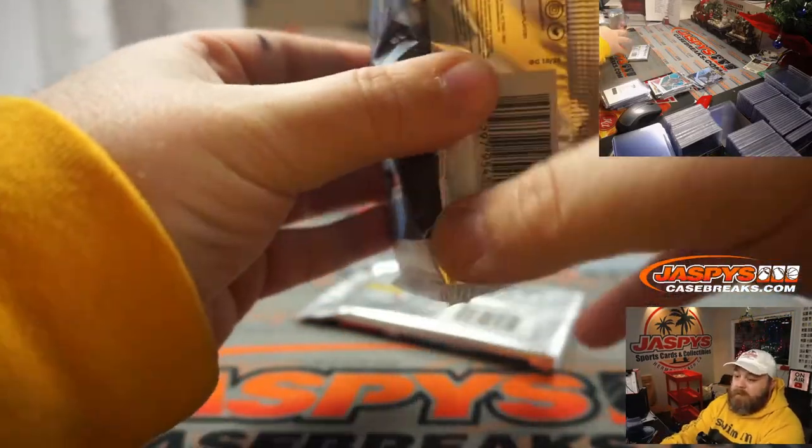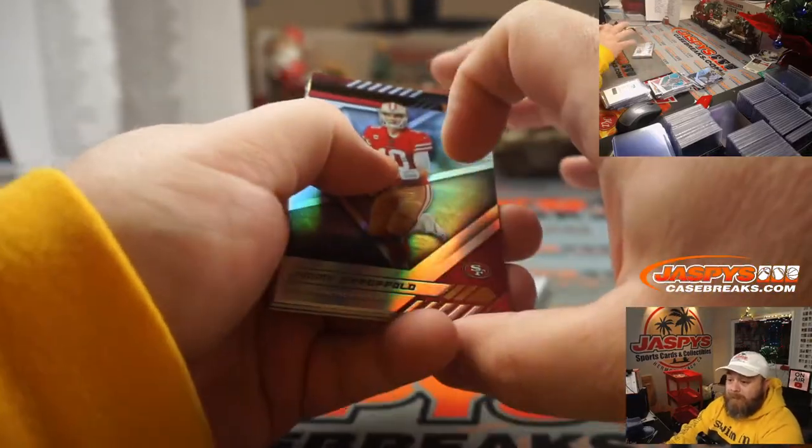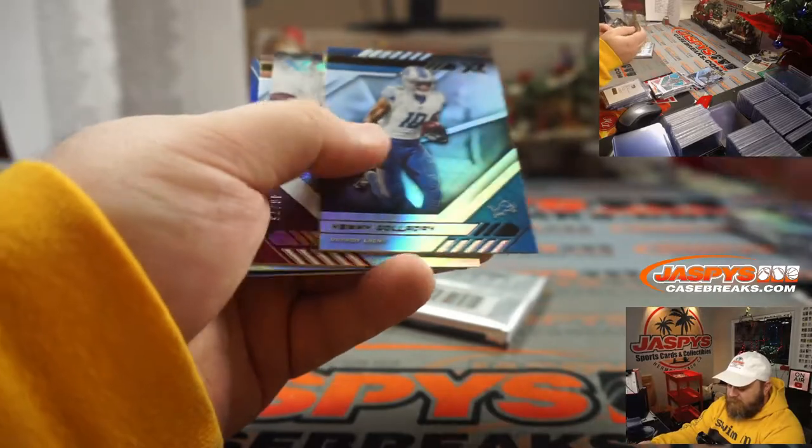In football products, it'd be very interesting. I think that would be an error. I would have been very happy. I would have randomized it to everybody in the break. Everybody would have had a chance.